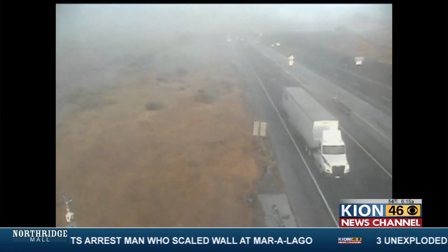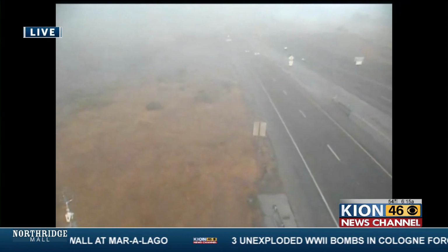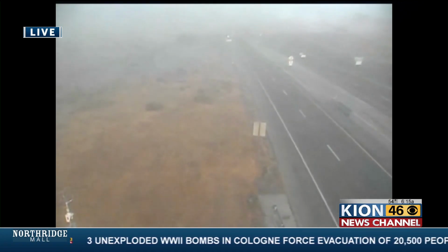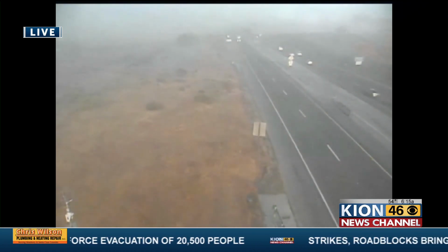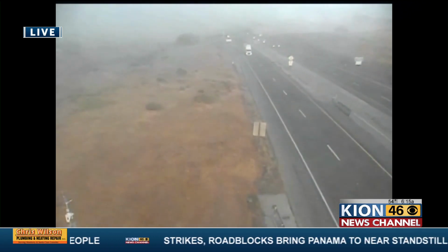Some of the fog we're seeing in the hills around our area. Again, those low clouds are very widespread, but the base of the low clouds is kind of high, so that is why we're seeing the fog, such as here on Pacheco Pass. And yes, the camera is moving because we typically have wind up in this direction as well. Anywhere between 20 to 25 mile per hour gusts up over the Pacheco Pass this morning.